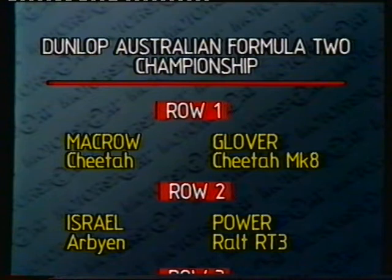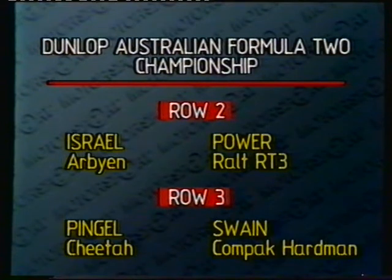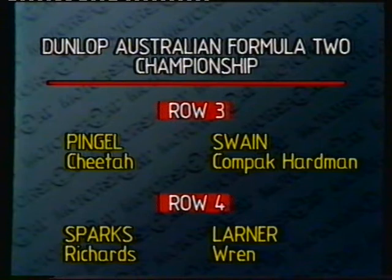Right, so as the cars come out for just this one warm-up, let's check the way they're going to line up on the grid for the 4th round of the championship, and on pole, as we've already foreshadowed, Peter Glover in car number 1, and alongside him with an identical qualifying time, Peter Macro also driving a cheetah. Second row, car 8, Bob Power, and 35, Neil Israel. On the next row, car 3, Steve Swain driving a Hartman, and in car 5, Derek Pringle, a cheetah.